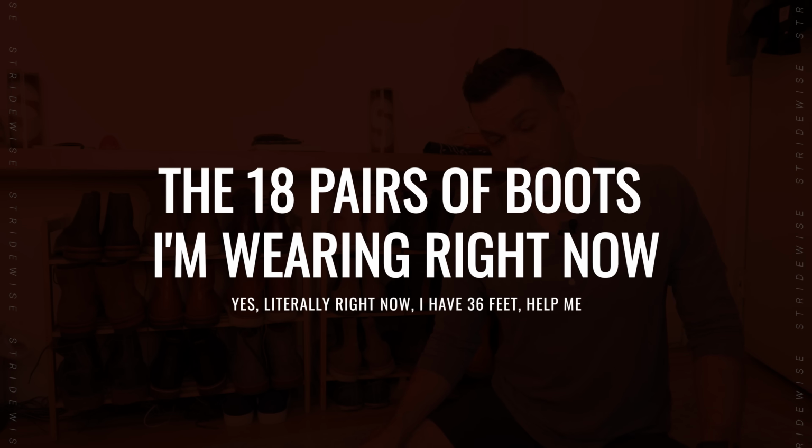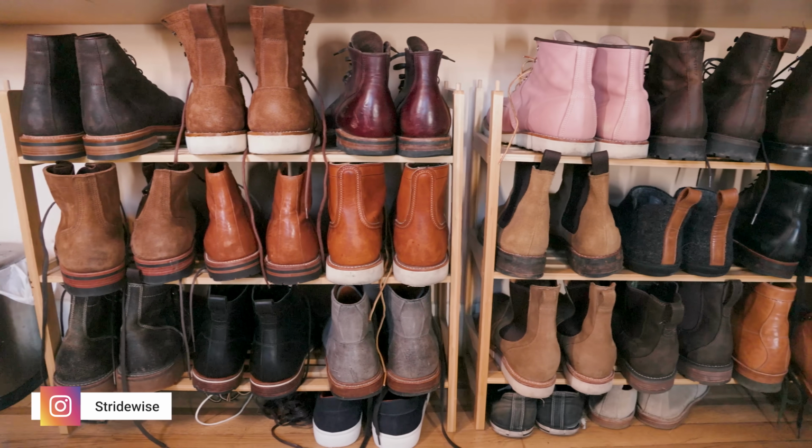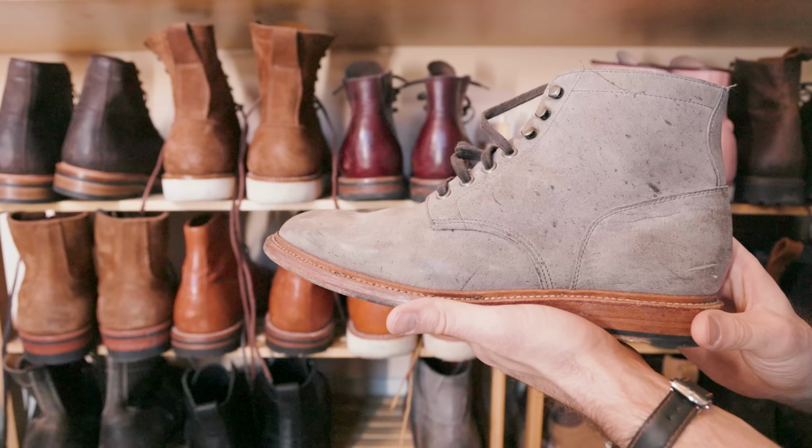You're in my bedroom. I just woke up from a whiskey tasting last night. I'm not feeling amazing, but I thought why not do an impromptu and extremely unplanned look at my current rotation of boots.